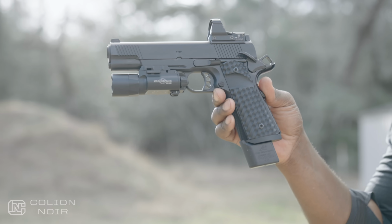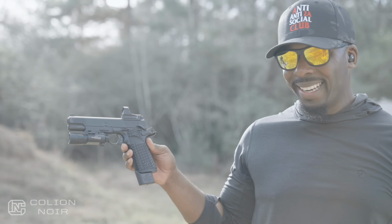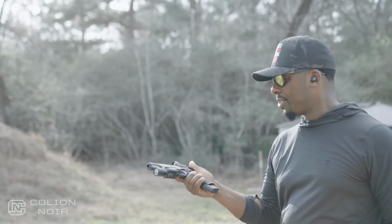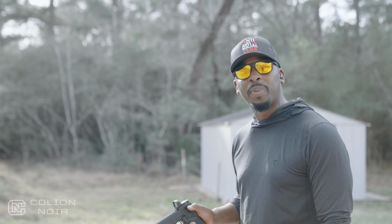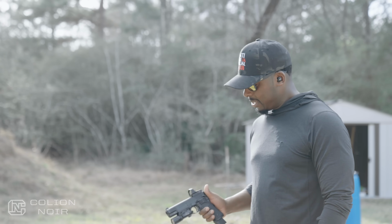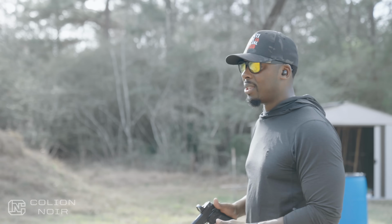That right there, you see that? It's 10 rounds with the triple Cormac magazine. Look at that, the light and the red dot. Now, it is a tactical response pistol. Now, it just needs a threaded barrel. That will never get used.